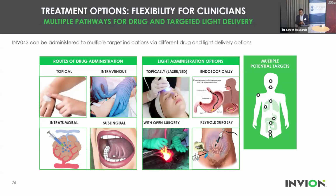Now, how do we get the light there? Most people think of topical administration with a laser light or an LED. Now, as long as we can get a fiber optic cable in there, we can actually get light through an endoscope, just a little fiber optic cable through an endoscope, keyhole surgery, obviously open surgery. So there's a wide range of indications that can be targeted through this.